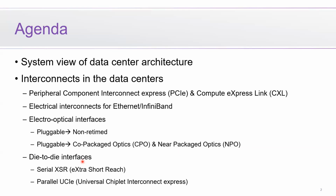The two different types of die-to-die interfaces that are currently being deployed and talked about are a serial-based interface, which is called XSR, extra short reach. This is a die-to-die interface proposed by OIF, Optical Internetworking Forum. And this is a SerDes technology, serializer and deserializer. It's about 56 gig and 112 gig, and there are talks of 224 gig today. So that's the SerDes technology.